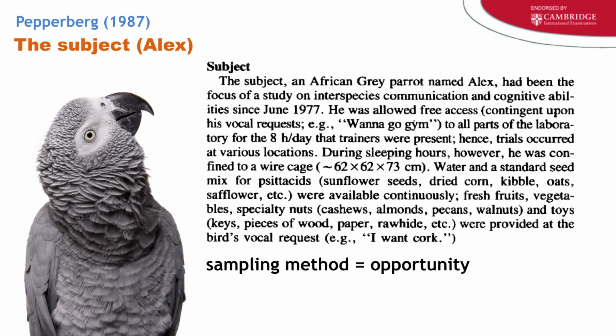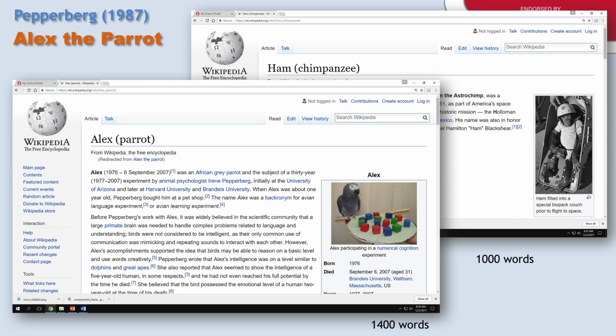Now, the sampling method, it would have to be opportunity. I don't think this will be a great question to ask people, what was the sampling method? But this is the bird that Pepperberg happens to own. I don't think she asked for a self-selecting sample. She didn't go out in the jungle and say who wants to be part of the study. Like I said, Alex is super famous.